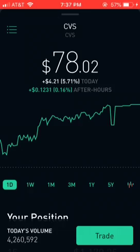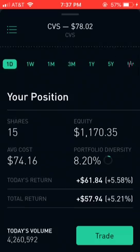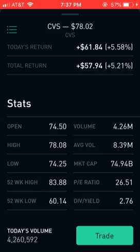They didn't have a stellar earnings report that just blew investors away, but they had a decent, very solid report. 15 shares with an average cost $74. I think the dividend yield was around 3% when I got it. These shares are up $57. Yeah, it's a decent stock. I like what CVS is doing. They are competing with Walgreens. They are very serious about competition in pharmaceutical and healthcare retail. I know Walgreens is very popular with people, but do not sleep on CVS.